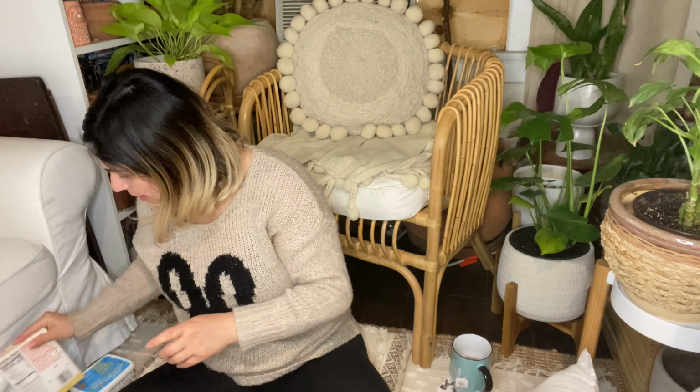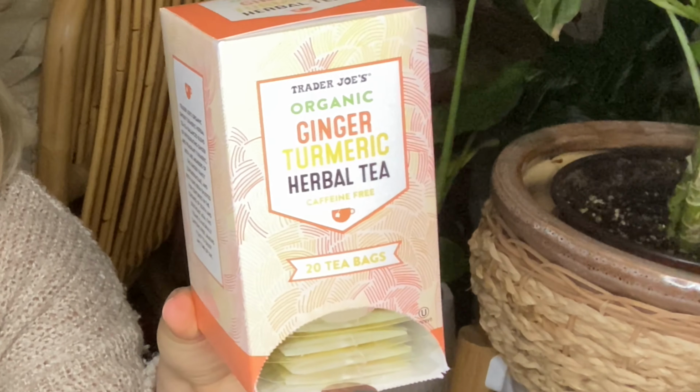So that's that, and I can only find that at Trader Joe's. The other thing here, we're almost done, by the way, speaking of tea, I always like to get this organic turmeric and ginger tea. The reason for that is because it's 20 baggies for about, I think, $3.99 or $2.99. And guys, I like to make my own tea from the root, from ginger and turmeric, which I get at Costco. But it's so handy to have this, especially on evenings that I'm just super exhausted and over it, and I just want to come home and kick up my feet and have a cup of tea.